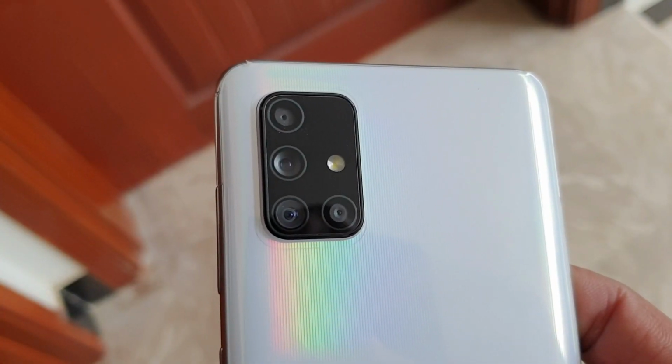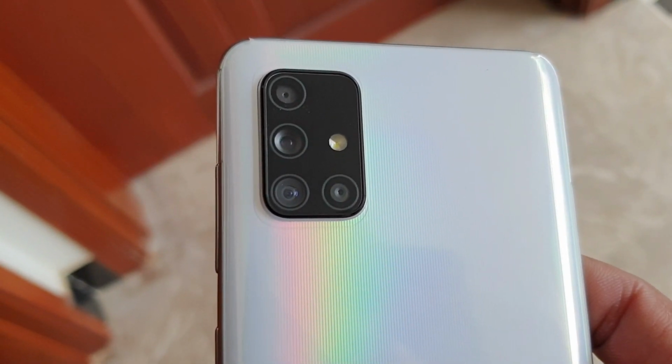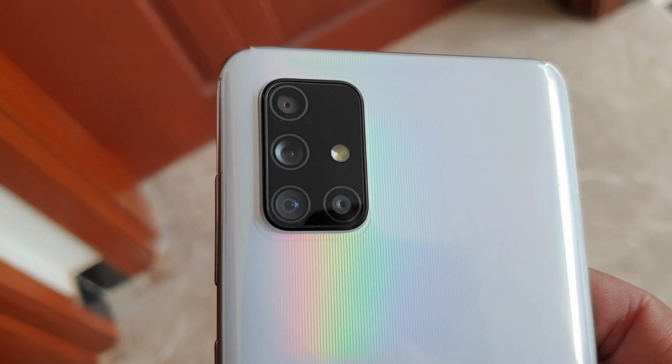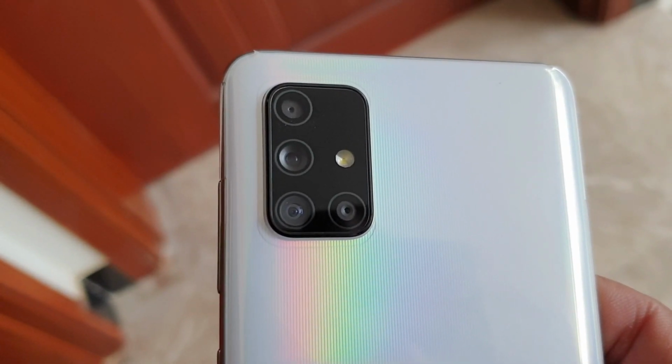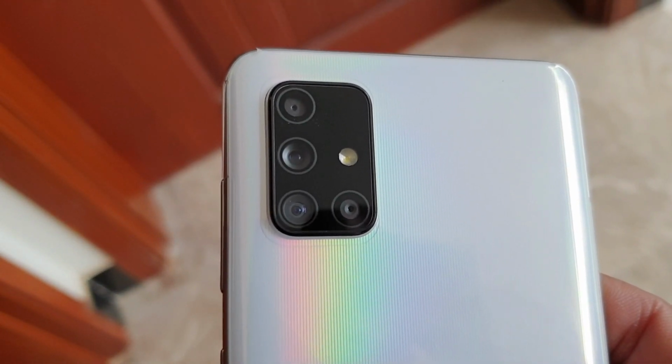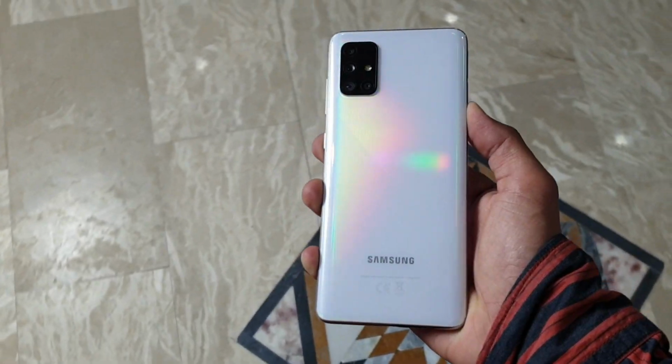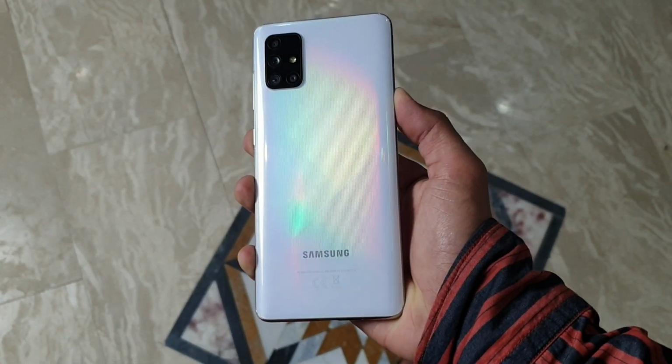On the back we have this big rectangular shape camera setup in L shape. As you can see, on the back we have quad cameras, and the camera bump is not as big as the Samsung Galaxy S20 Ultra, which is a really good feature. But overall, I really like the design language on the Samsung Galaxy A71.